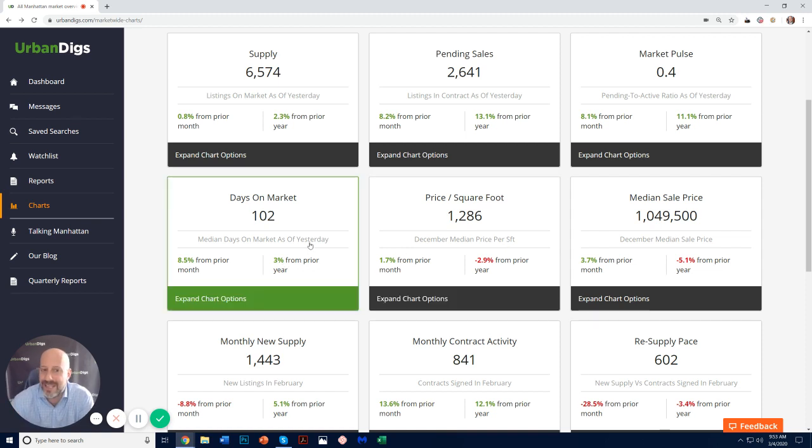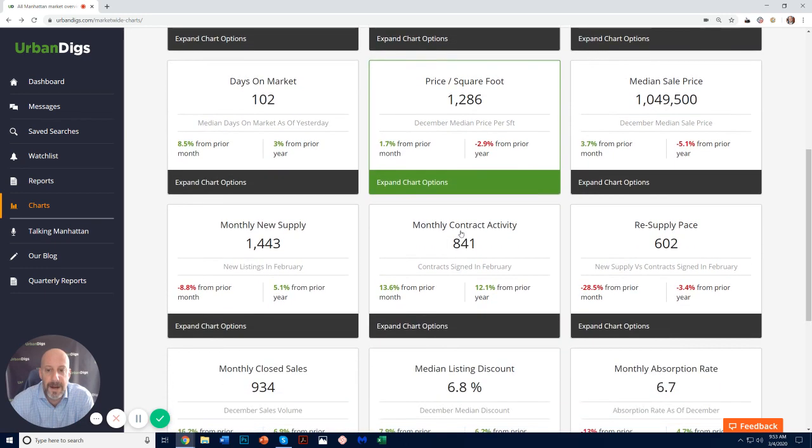Days on market, ticking up, 102 days, up 3% year over year. Sellers don't want to hear that. This is definitely a market that you still need to price properly in.